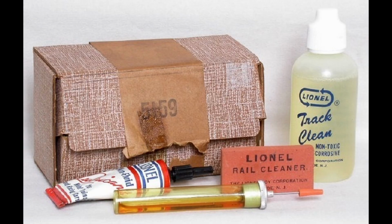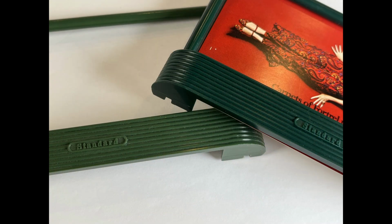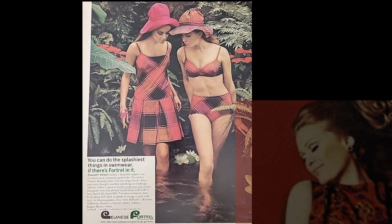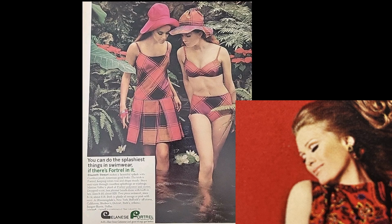Thanks, Mike. It is also notable that the billboard frame is the very dark green postwar version, which is correct for the late 60s. I found another advertisement from 1967 with a model that looks very similar to the one in the carpet. Let's go with it.